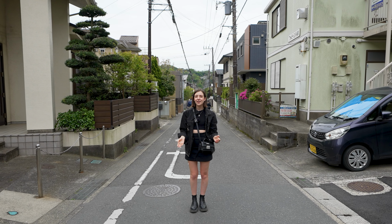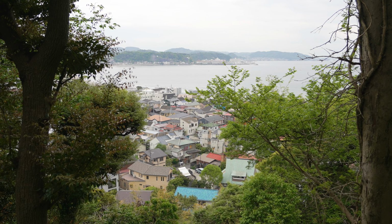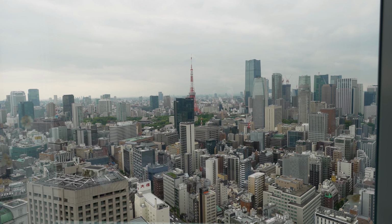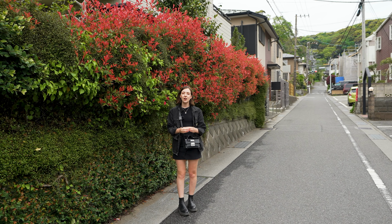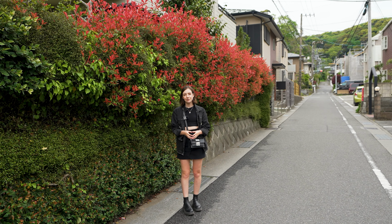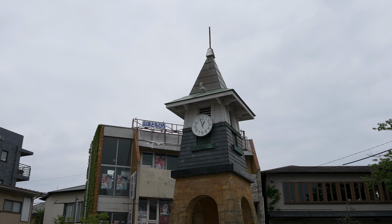Welcome to Kamakura. This delightful seaside town is around an hour south of Tokyo, and you can get here on a direct train, making it a perfect day trip from the capital city. Kamakura, much like Nara and Kyoto, was the capital of Japan from 1185 to 1333. So today, there are lots of shrines and temples to visit in the town.